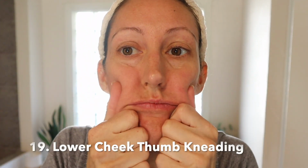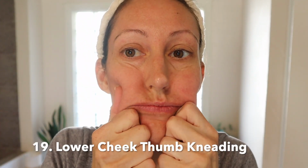Really, really powerful at motivating. Now, the last thing that we're going to do here on the cheek, we're going to do the lower cheek thumb kneading. It's kind of like you're kneading muscle like dough, and you're pushing towards the lips.